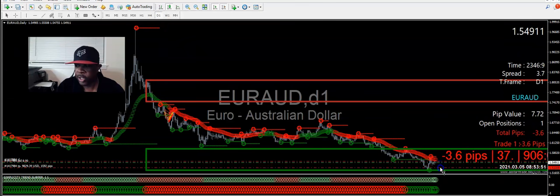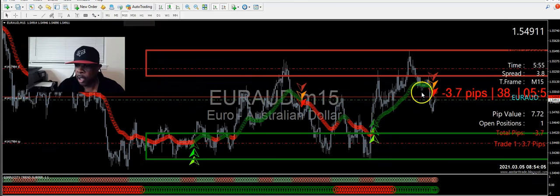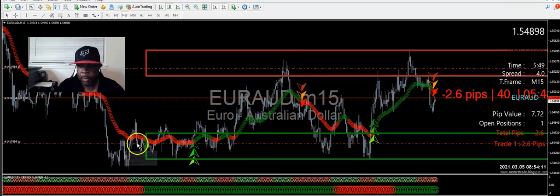Now it could retest this whole bottom, but it looks like this is a popular area right here off the daily if it is going to do that. So that'll give me 51 pips. All right, 37 pip stop loss. All right, there we go. So again, it could come down, and as you can see on the daily, I set the TP, but as you can see on the 15-minute, this is a very popular area.